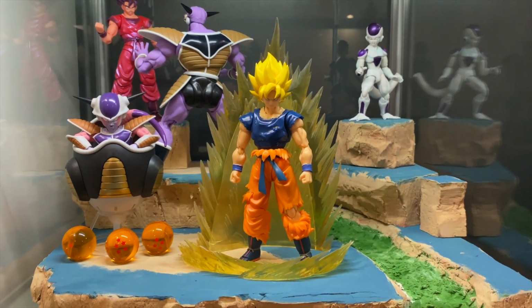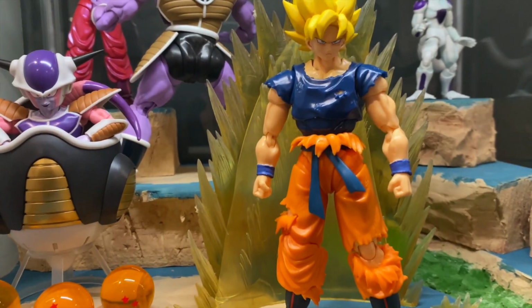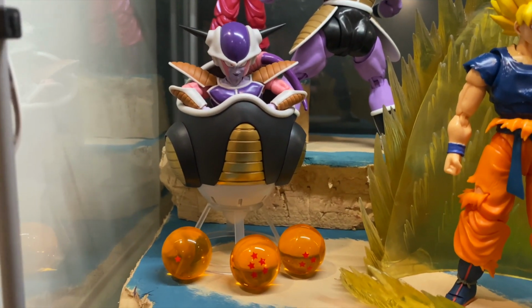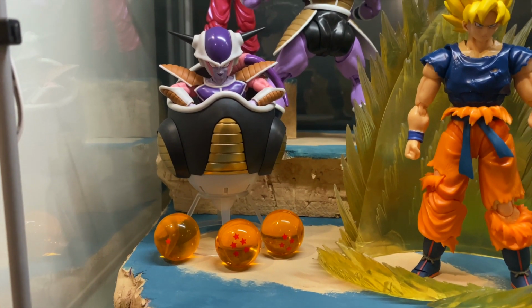But yeah, definitely a focal point of this display. Really like the way it turned out. I even got the belt, stole it from a different Goku. So I've got him, I've got First Form Frieza right here with all of the Namekian Dragon Balls that I've collected from different figures. Looks great right there.